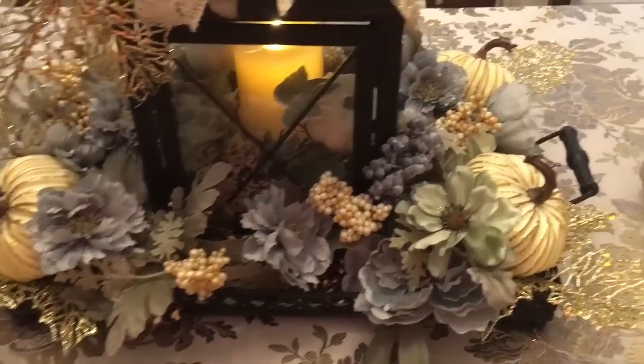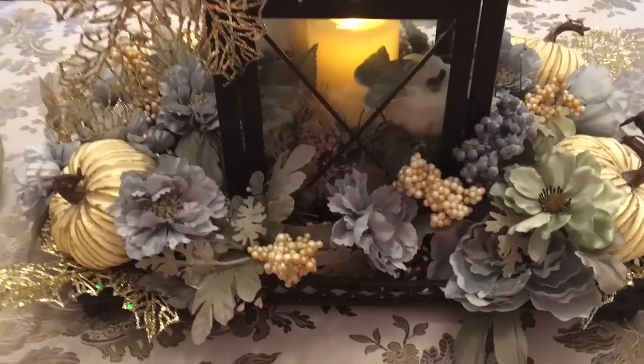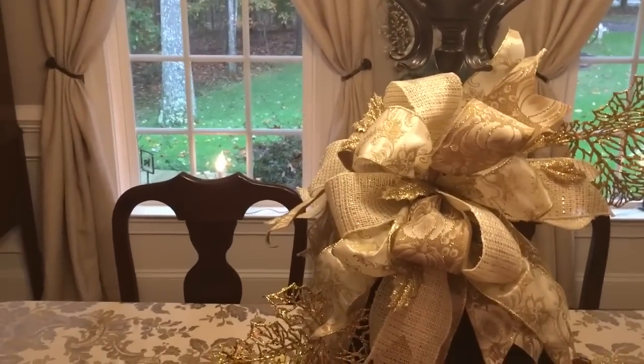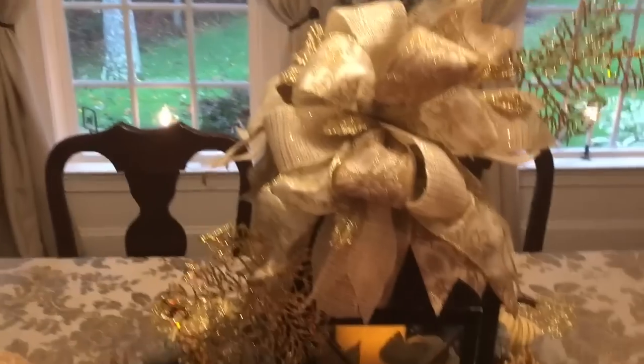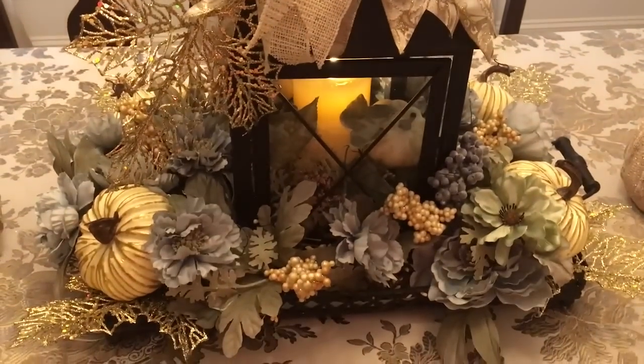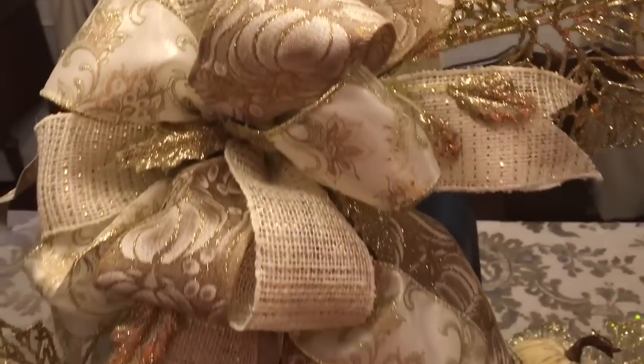But here's one last look at this centerpiece. I'll put a little mark up there in the right hand corner if you want to go see how I made this. And that funky bow. That turned out so pretty.